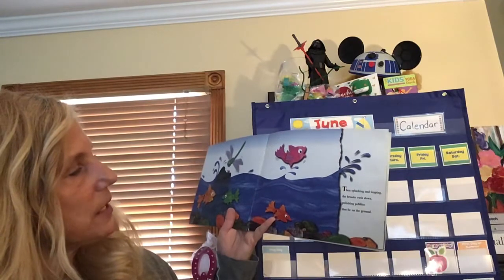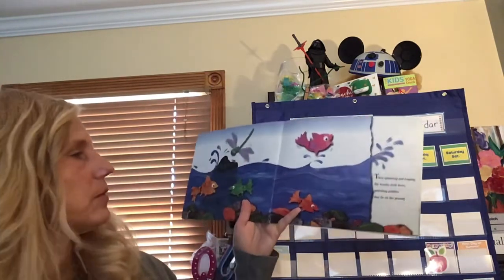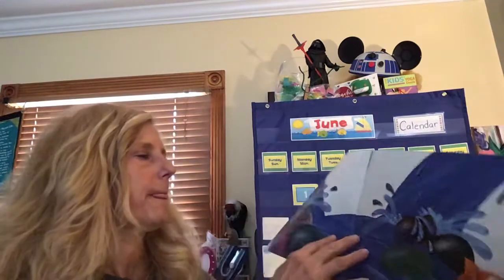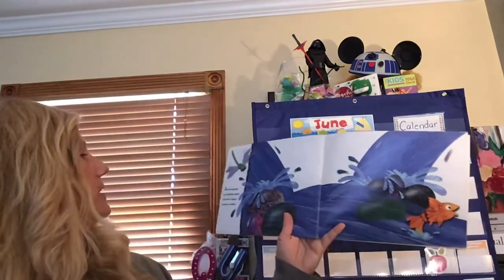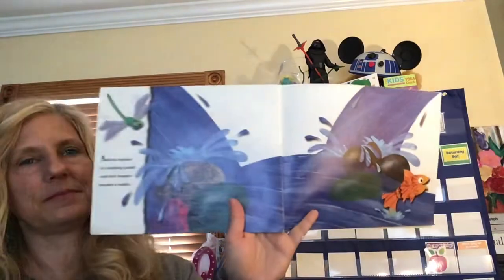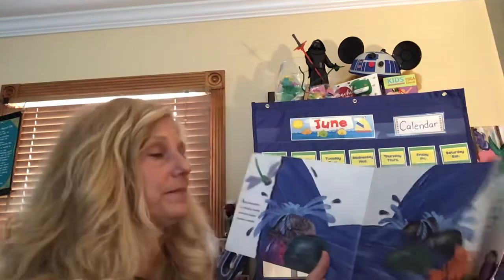The splashing and leaping, the brooks rush down, polishing pebbles that lie on the ground, and join together in a headlong tumble until their laughter becomes a rumble. The brook can lead into the ocean, right?